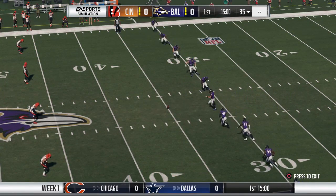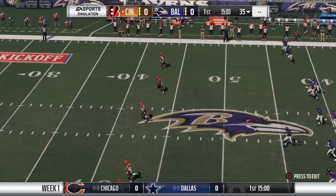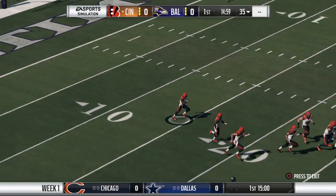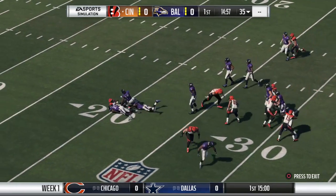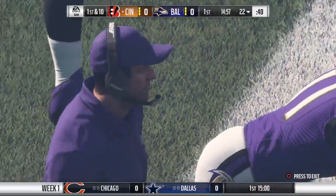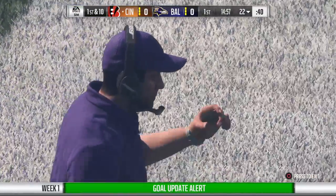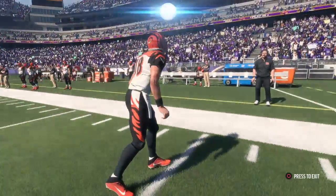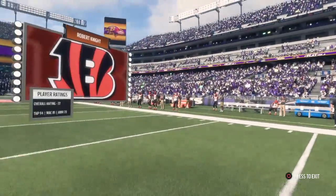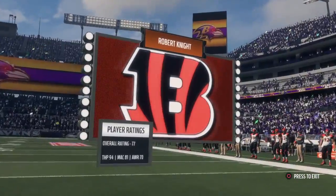Justin Tucker set to boom this one away. And off we go from M&T Bank Stadium. This fielded at the 2. And he's up past the 20 to the 22-yard line. Here come the Bengals now to take over. And a glance here at their quarterback standing 6'3".